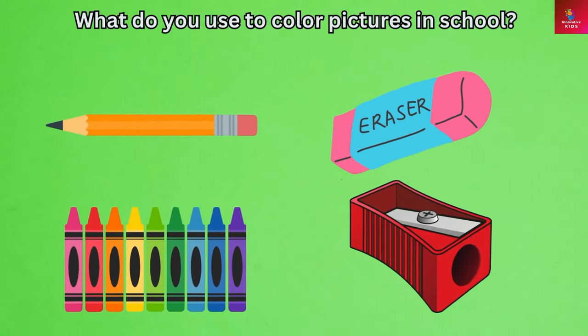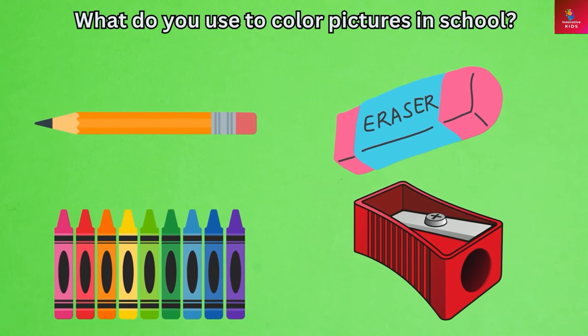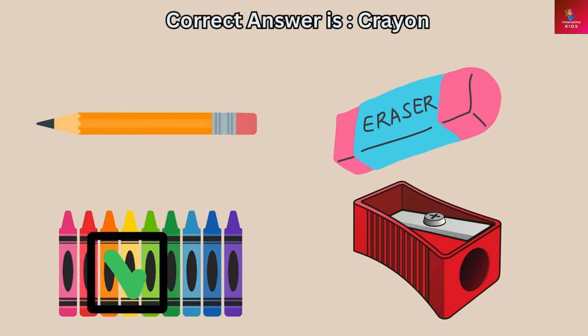What do you use to color pictures in school? Pencil, crayon, eraser, sharpener. Correct answer is crayon.